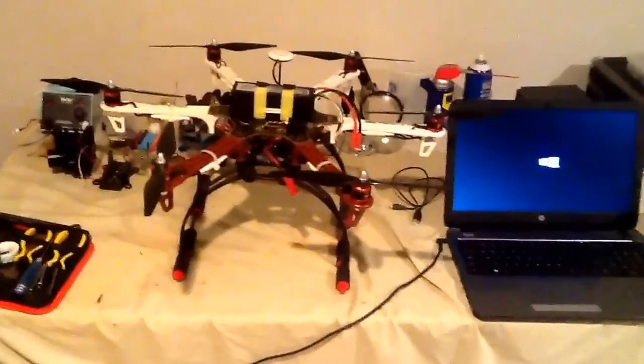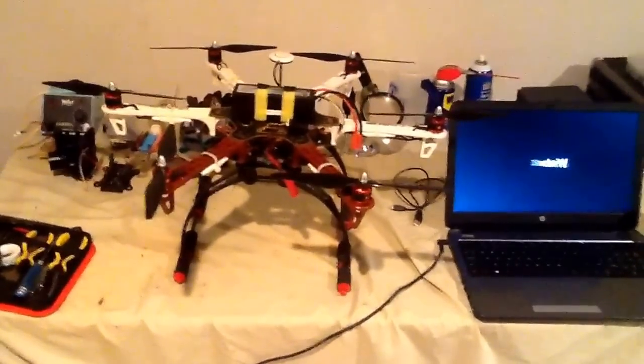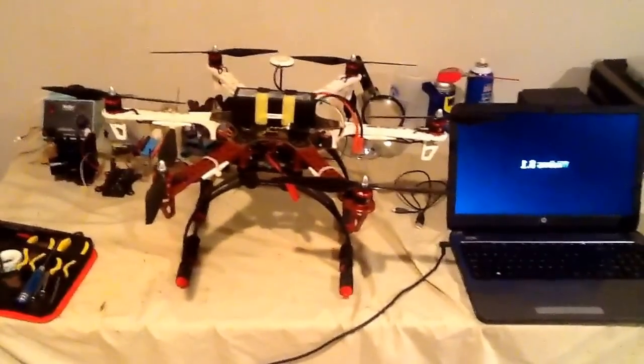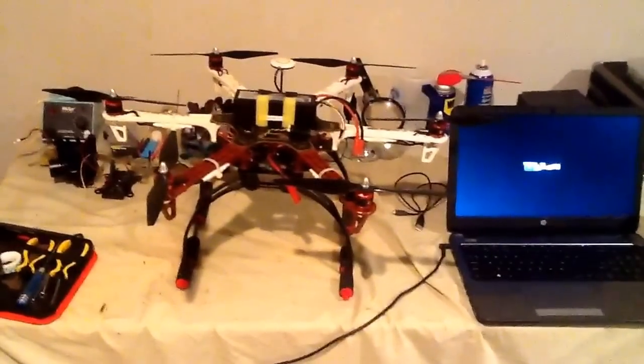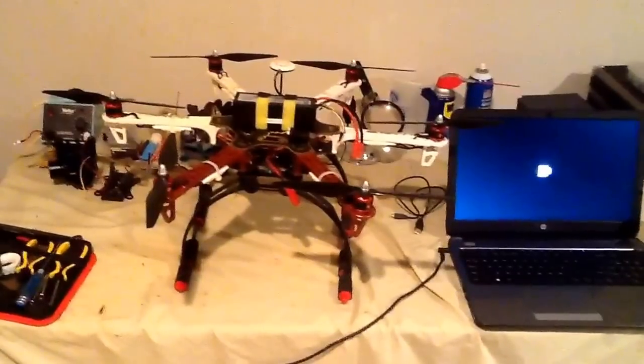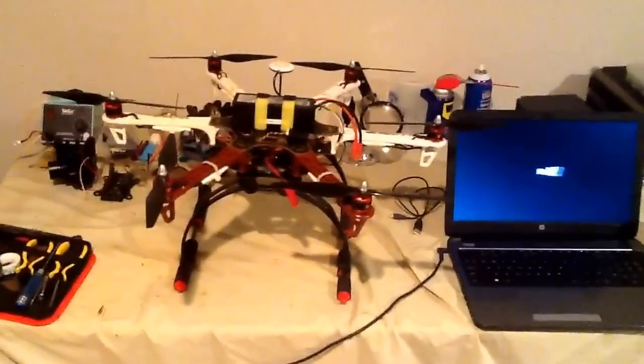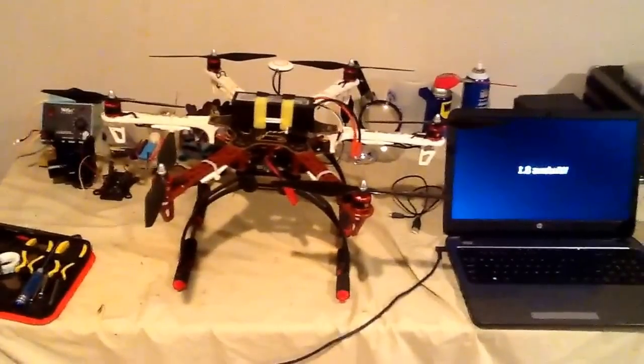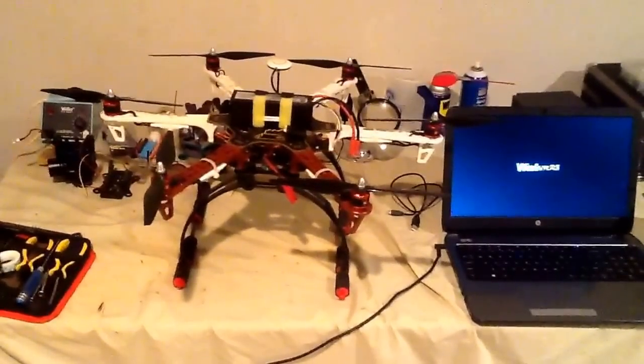It was more than likely, I'm 100% sure, that this had a flyaway because I did not do the calibration dance before I took off and flew it this morning. I flew it from the same exact spot that I flew it from 2 days ago, so I didn't think I needed to recalibrate it, but obviously I was way wrong on that one.